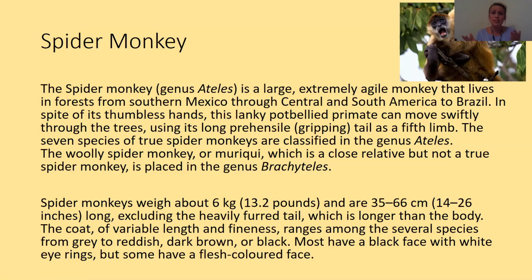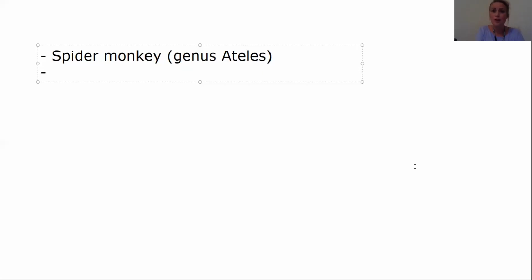Okay, so I'm going to reread these, and then in bullet points, I'm going to record some key facts that are going to be useful to me when I come to write my own non-chronological report. So I've got the spider monkey, and I've got in brackets here the technical vocabulary of what it's called. So actually, that's what I'm going to want to write down first of all. So I'm going to jot that down as part of a bullet point. So here we go. I've jotted that down here as part of a bullet point, so I can use that in my writing. In fact, I'll be able to use those brackets in my writing as well, which is another Year 6 skill that we need to use in our writing.